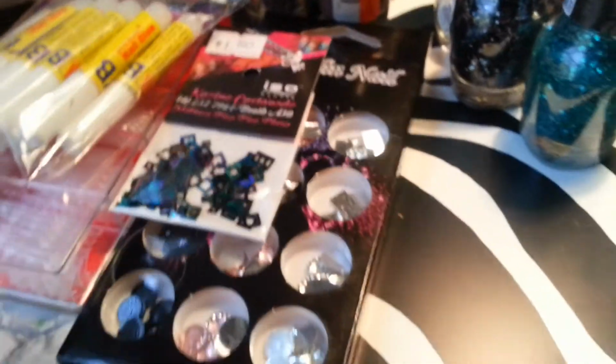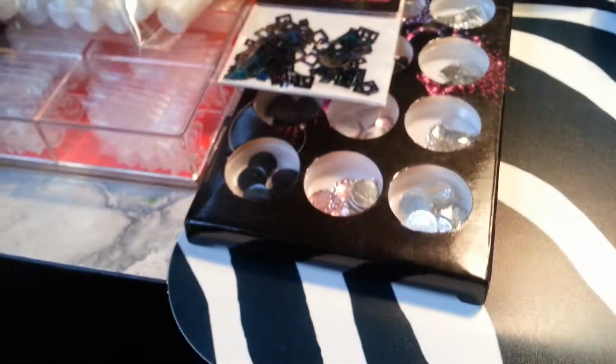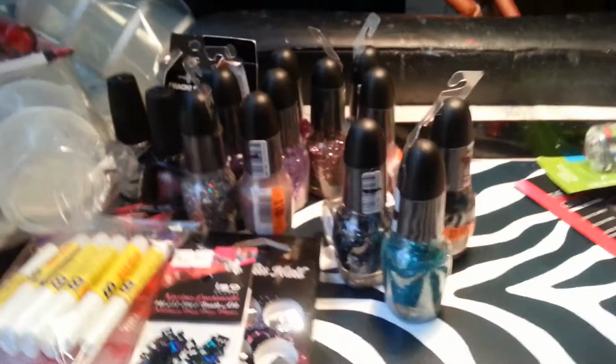I'm glad my husband's not here to see all the nail polishes I bought, because he would be like, why are you buying more? You have a lot. I have a lot. All on that wall right there. That's my wall of nail polishes. And here's some more. Oh, this is my cheetah print mat that I bought there too at the Dollar Tree.